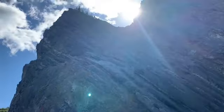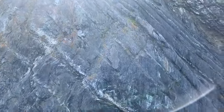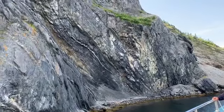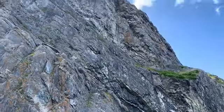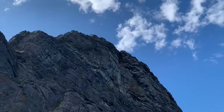The white on the rock is calcite. Calcite reacts with limestone and shale. It's a vein of calcite going all the way up. It looks like the backbone of some prehistoric animal, right? Triceratops or Tyrannosaurus Rex. There's another right up top. Swimming away, and there it was.